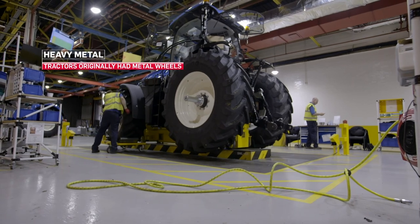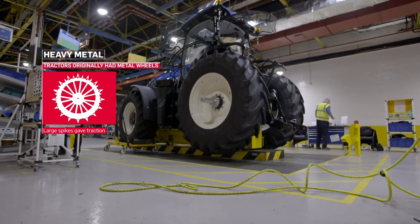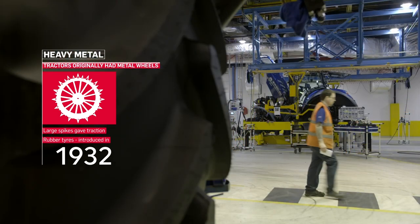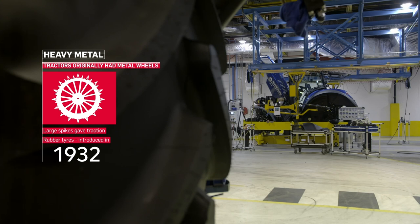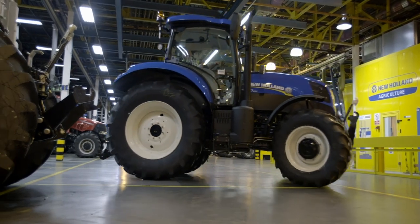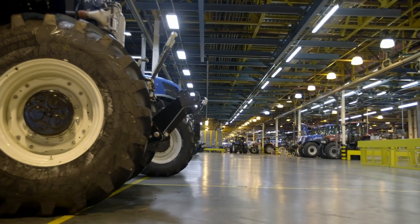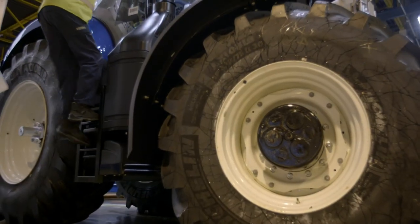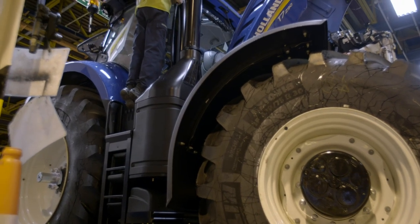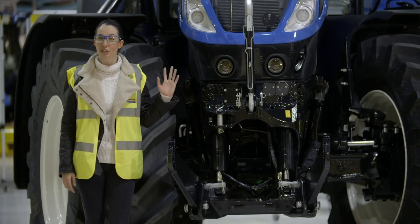Because of the incredible weight of the T7 Heavy Duty, New Holland created their own tire pressure monitoring system, which is built into each wheel. The driver is able to increase or decrease the pressure from within the cab. The tractor is now complete. In under 2 days, thousands of parts have been assembled to make the T7 Heavy Duty. And here is the end of the process, a brand new tractor.